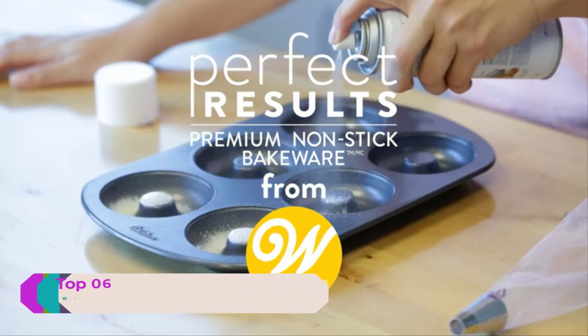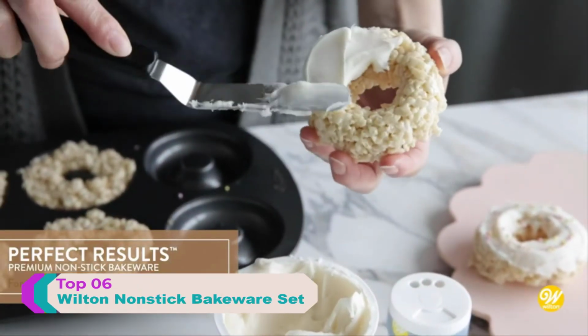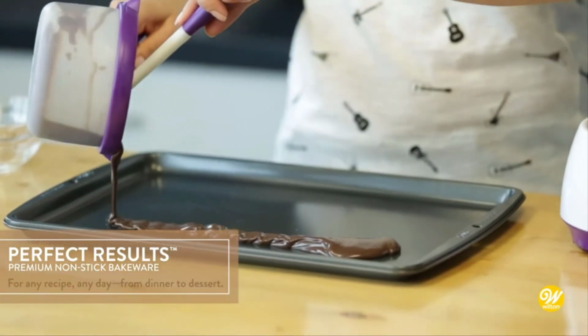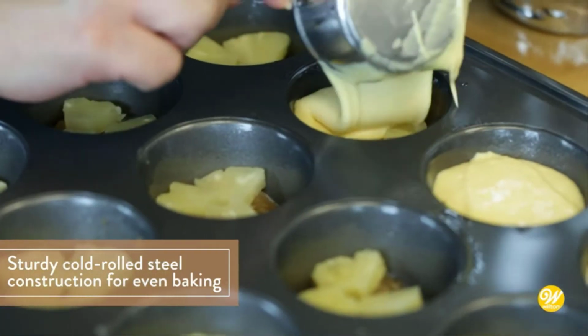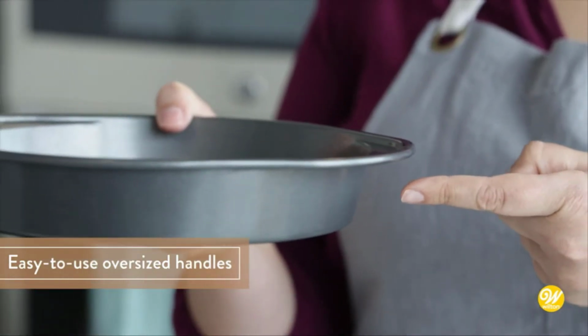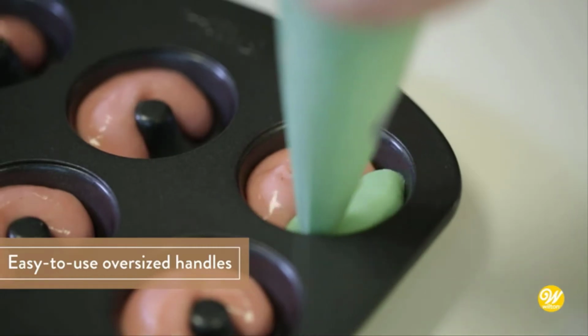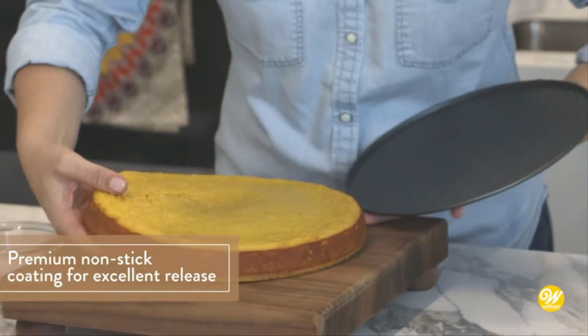When you're baking and cooking more at home, you need pans and baking sheets that will hold up day after day, like our Wilton Perfect Results Premium Nonstick Bakeware. The sturdy, cold-rolled steel and durable premium nonstick coating promote even baking. The oversized handles make them easy to grab and move around the kitchen, even while wearing oven mitts. The nonstick coating also keeps food from sticking, so your baked goods slide right off.